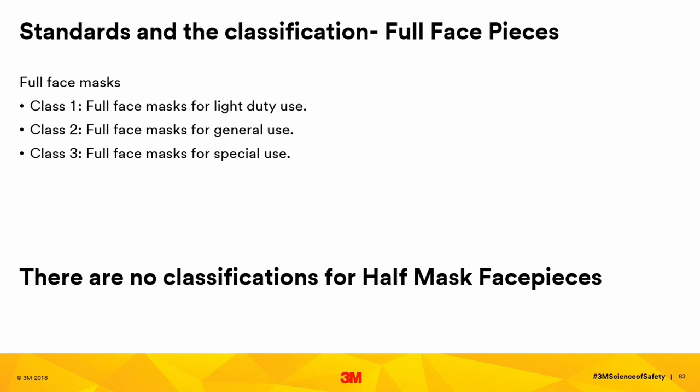There are standards for your full-face respirators. Your full-face respirators have 3 class ratings. If it's rated 1, it's suitable for light duty work and low maintenance. If it's rated 2, class 2, it's for general duty work and includes maintainable parts. And a 3 rating is for heavy duty use and for firefighters, and carries the most protection, durability, and maintainability for all face masks.